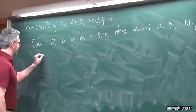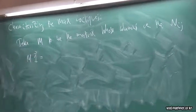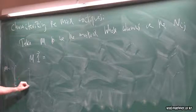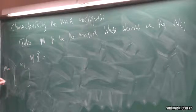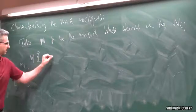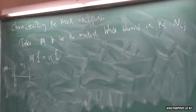So first off, notice that if I look at M times the all ones vector, what do I get? Well, the rows of my matrix M correspond to, so here's my matrix. Up here I have these vectors Vij, and my rows are all indexed by permutations. As I look across, I'm seeing a characteristic vector for this permutation in terms of these Vij's. So I'm getting exactly a 1 when this permutation maps i to j, and a 0 otherwise. So what is M times the all ones vector? Well, it's just going to be n times the all ones vector. I have constant row sums.